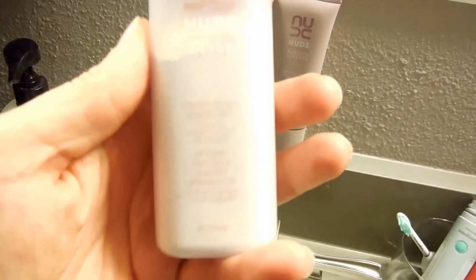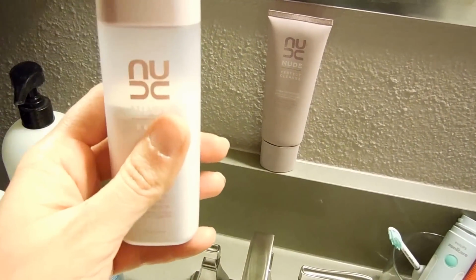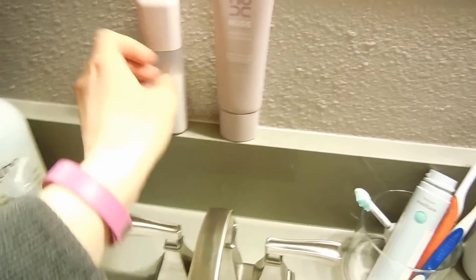Oh, I really like this cleanser. It's the new Detox Cleanser. They also sent me this. I've been using this more and more, and I really, really like it.